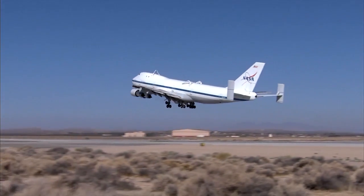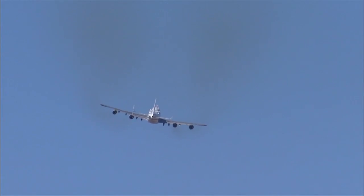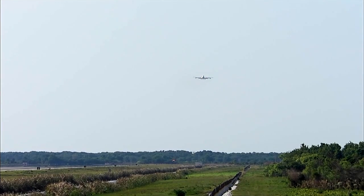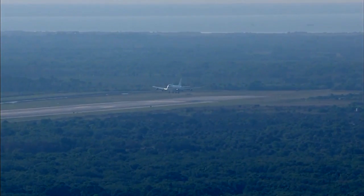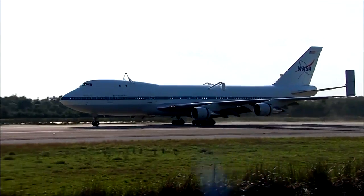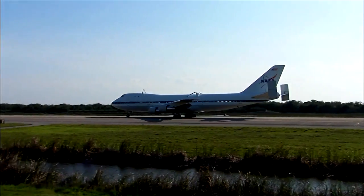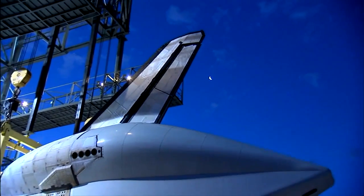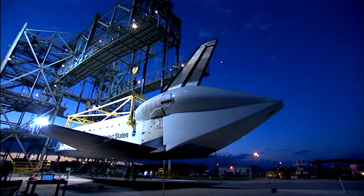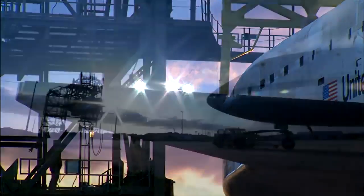The shuttle carrier aircraft have been in use for many years, ferrying space shuttles across the country following shuttle landings at the Edwards Air Force Base. And here we see the shuttle carrier aircraft on final approach at Kennedy Space Center. It taxied up and awaited the arrival of Space Shuttle Discovery, which had been housed in the Vehicle Assembly Building. Discovery was rolled to the mate-demate device, where it was placed on a sling, lifted above the ground, and awaited the arrival of the shuttle carrier aircraft to be taxied underneath.